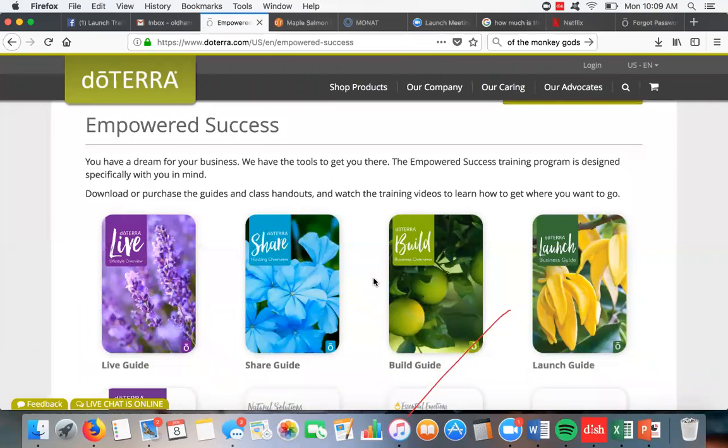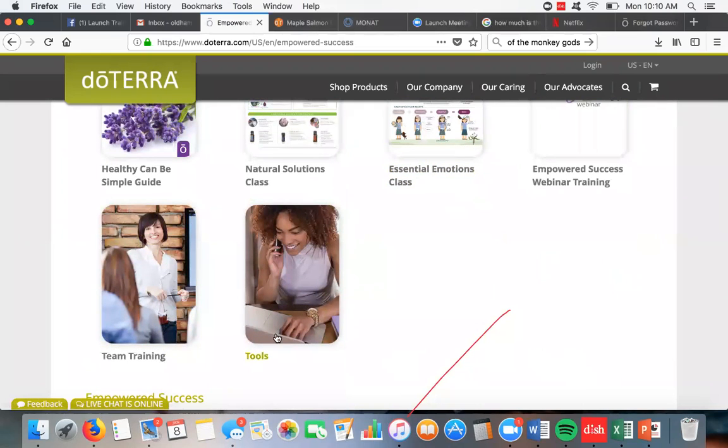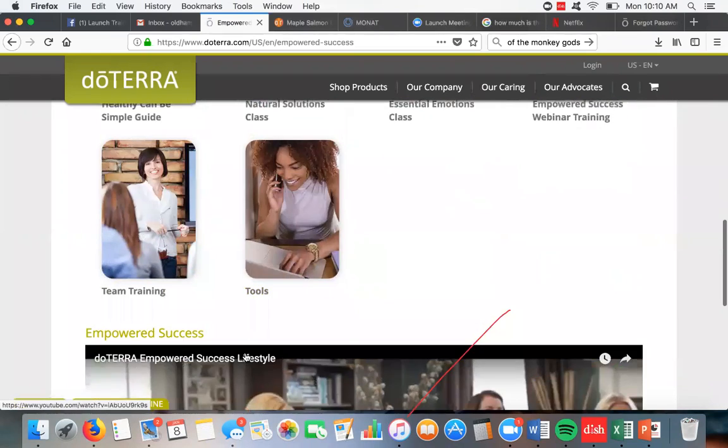Basically, these are the tools that I use to build my business. This is exactly what I do every single day, or every time I enroll somebody. If you want to know my full system, anytime somebody wants a sample of oils or I introduce the oils to somebody, I hand them this Healthy Can Be Simple guide. When I hand out a sample, I always set up an appointment or invite them to a class. And when we do that class, we go over this Natural Solutions guide. If you ever want to do a fun little extra thing, you could do an emotions class, and those are great. And this is a TerraPad that you could use. There are some really great trainings and tools that you can access as well.